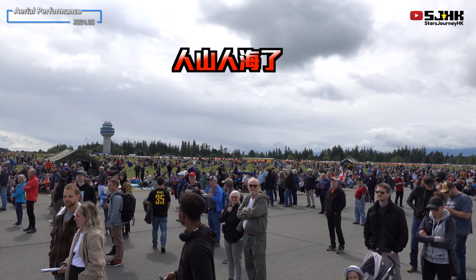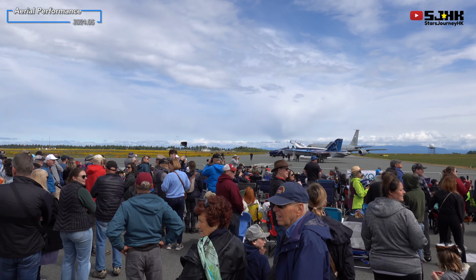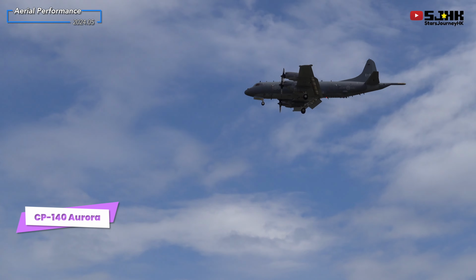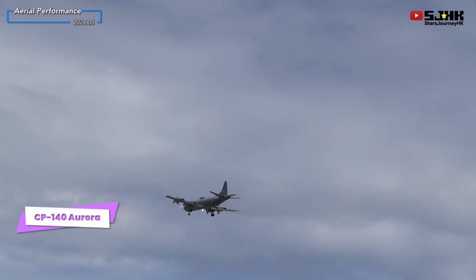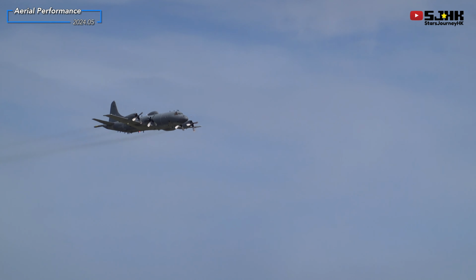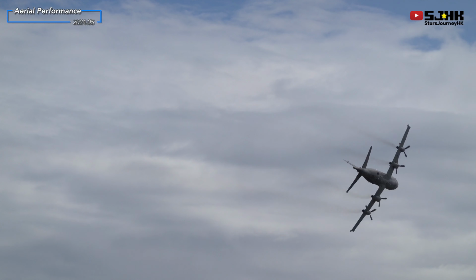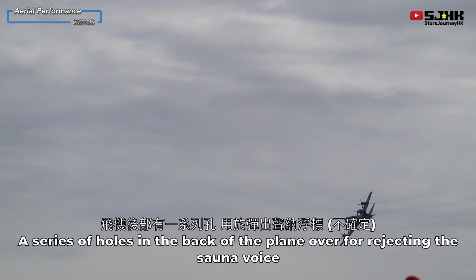Again, give them a wave back. That's only one engine so far. I know it's a lot noisier over where we are than where the crowd is, so we'll just try and continue on and tell you a little bit more. So there it is. Drop down here down the full path. Great photo opportunity if you're not going to go. Got the flaps down, definitely not high speed, but that's pretty long range. Looks like he's bending here. On that last pass, if anyone noticed a series of holes in the back of the plane, those are for ejecting the sonar buoy.